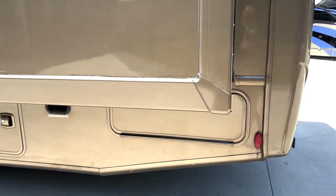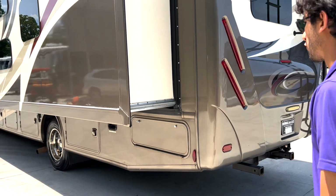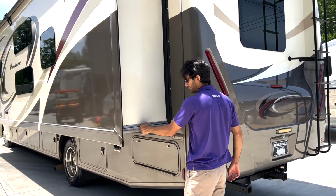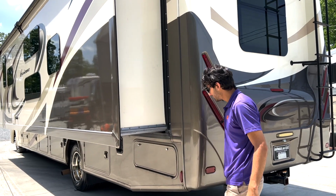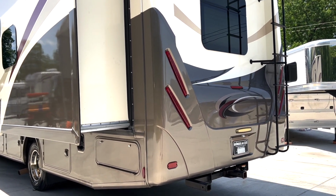The bottom of the slide looks brand new. Sides of the slides look good. The racks are in good shape. You've got 3 rails here on each side. And yeah, now we've arrived at the back of the coach.